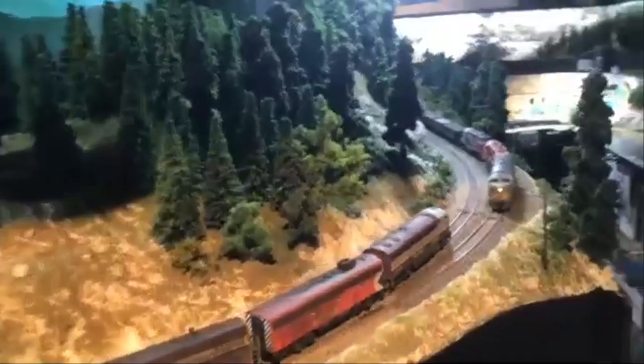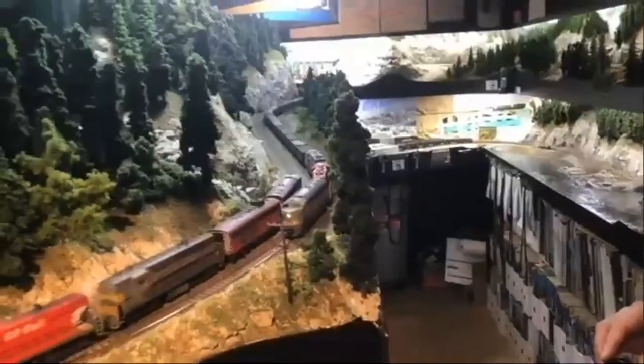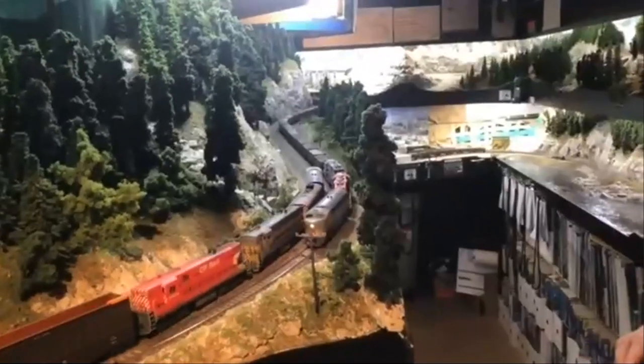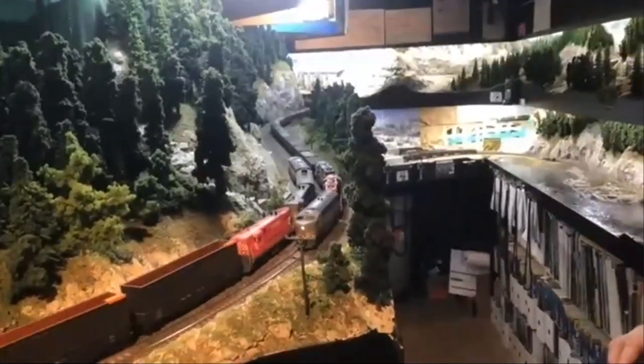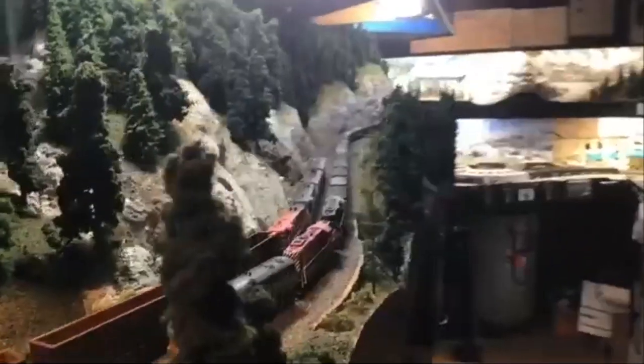We're the extra 4080. This is one of the ore trains, which would have used the pusher to get to the summit. It's now going down, it's going to head to Kootenai, to the smelter at Kootenai, for a variety of copper ores.